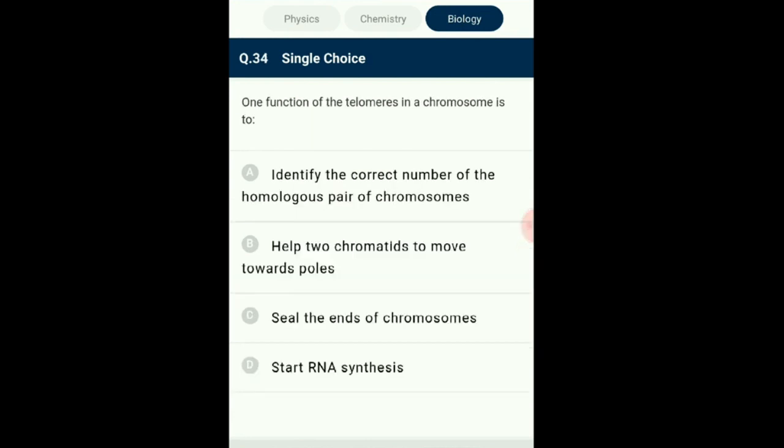Question number 34. One function of the telomeres in a chromosome is to... The telomere is a ribonucleoprotein complex composed of protein component and an RNA primer sequence which acts to protect the terminal ends of the chromosome. This prevents the ends of the chromosome from being processed as a double strand DNA break, which could lead to chromosome telomere fusions. So the answer for this question is option C, seal the ends of chromosomes.